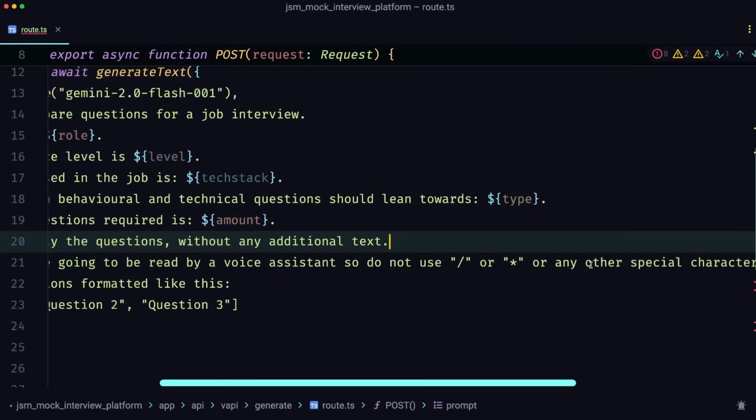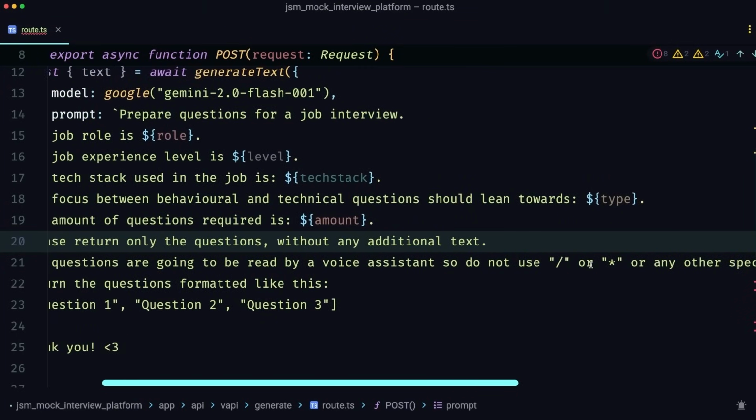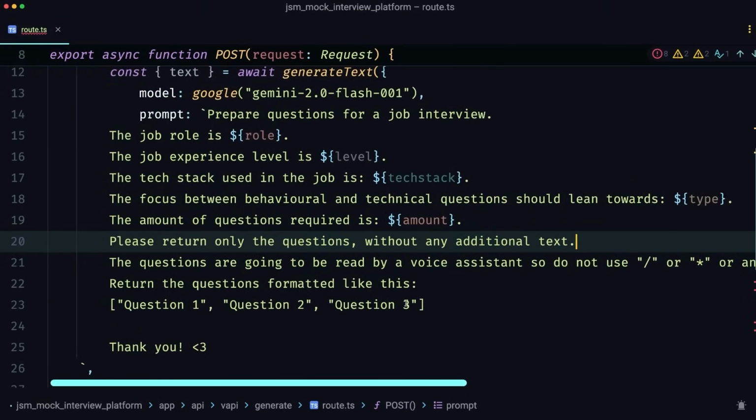So do not use any characters that might break the voice assistant, and format the questions in the following way.